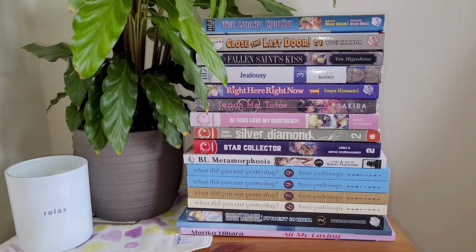All My Loving and The Sundered by Mariko Hihara, which are yaoi novels. Then, of course, Great Place High School, Naduki Kojima, What Did You Eat Yesterday? Two volumes, Volume 6 and Volume 7, which helps to fill in the big gap in the middle of my collection. Then, of course, BL Metamorphosis, which was just sweet and lovely and wonderful, by Kaori Tsurutani. The wonderful Star Collector Volume 2, which helped add the next volume to the collection.